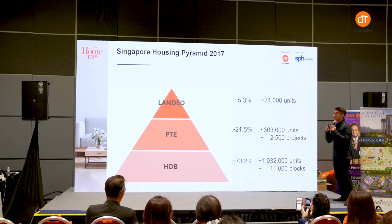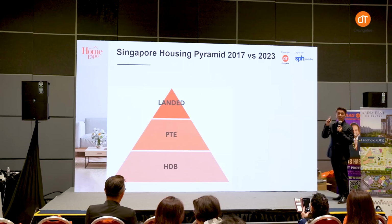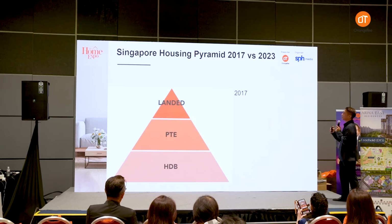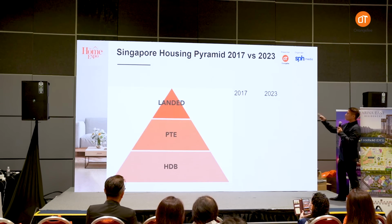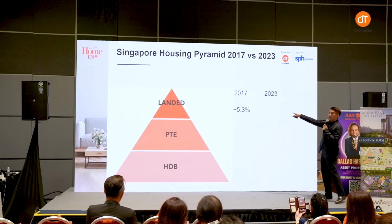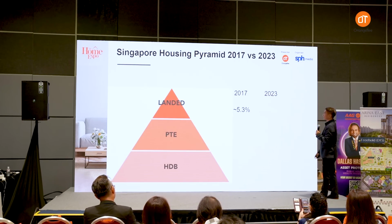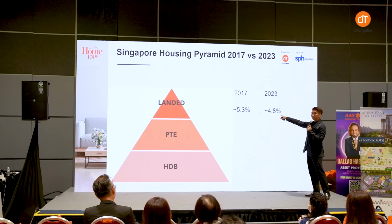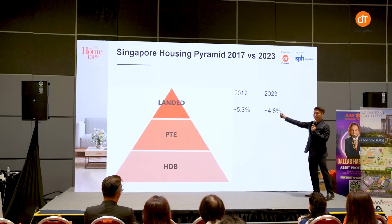2023. So let's do a comparison of these two years. What's happened over the last 6 years? Just a short 6 years. Look at what happened in the Singapore private property market, the whole residential property market. In 2017 versus 2023, during that time 5.3% of it is landed. In 2023, it drops. The reason is because the number of landed is the same.